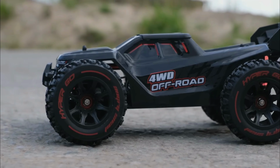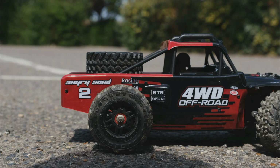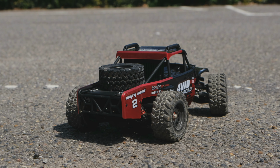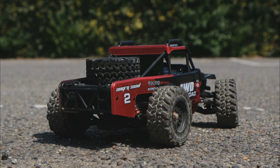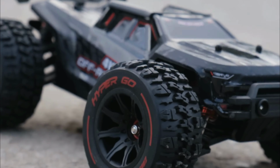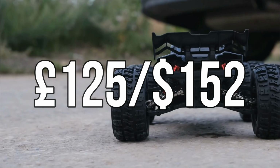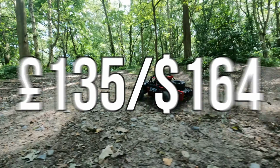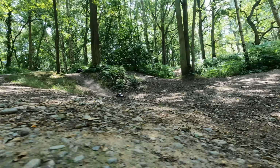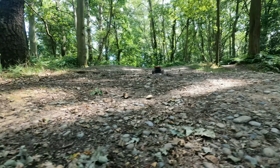It does. Now, the main reason both of these are at the number 1 spot and not the AMD 12 is because they do offer pretty much exactly the same performance out of the box, but there's one major difference, and that is the price. Both of these are a lot cheaper than the Relalo. The Truggy version currently costs £125 or $152, and the Rock Racer is £135 or $164, which is considerably cheaper than the Relalo AMD 12 for very similar performance.